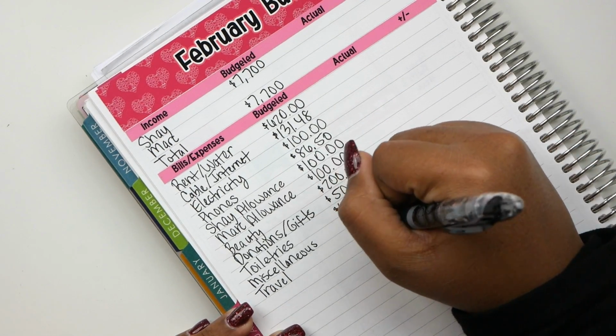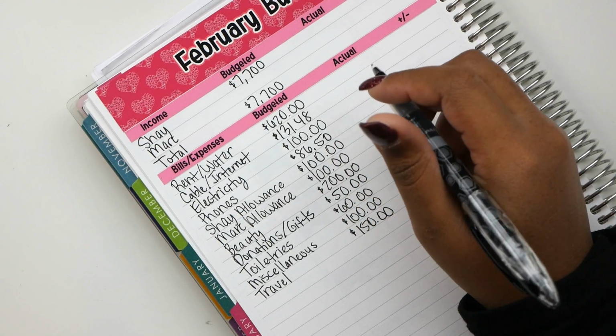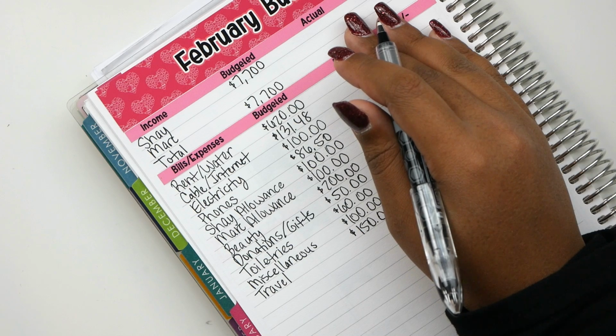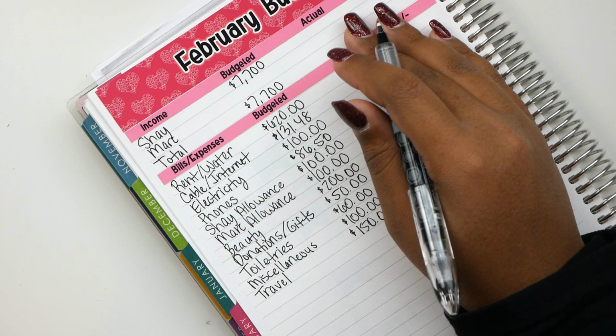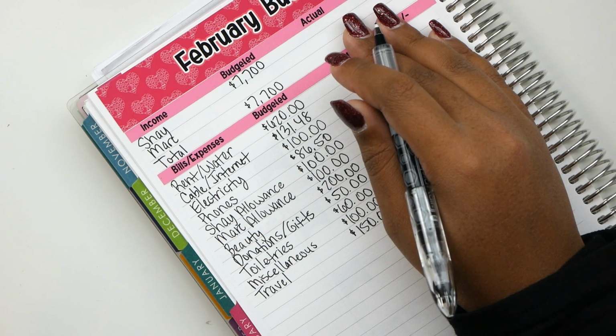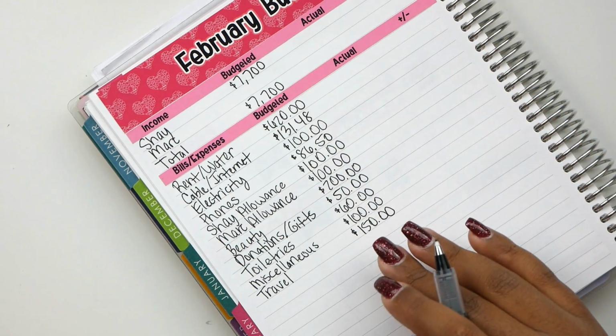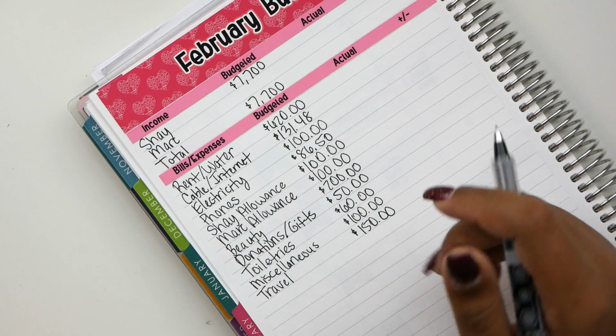Travel, I am doing 150. Oh, I am going to Myrtle Beach in February for a conference with my job. They actually reimburse the costs of pretty much everything, like food and gas and stuff. So I really just need to budget for it initially, and then I'll get the money back. So for travel for February, I'm doing 150.